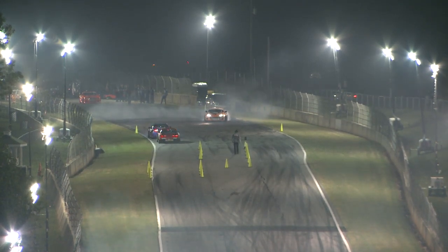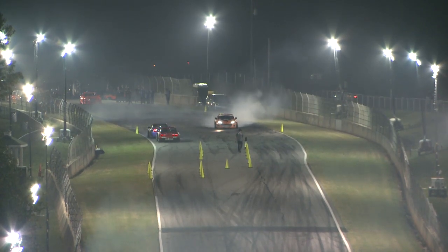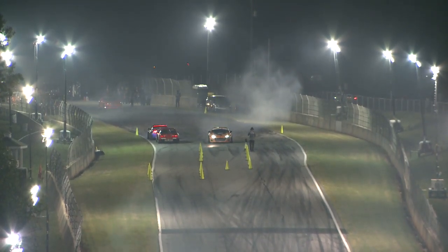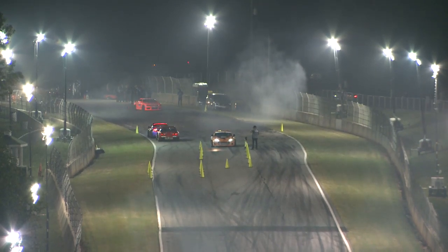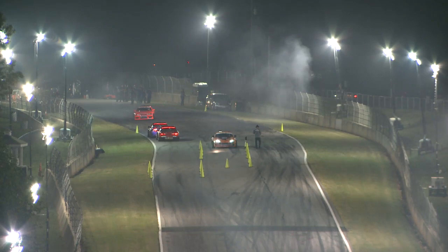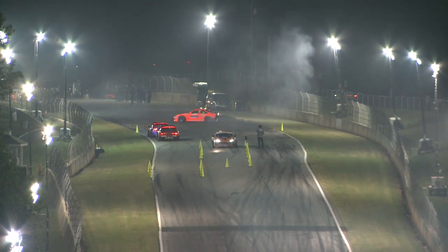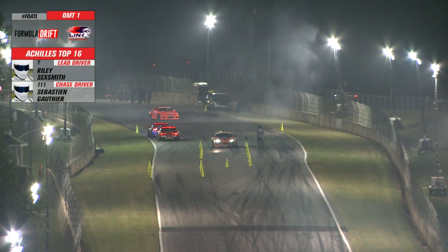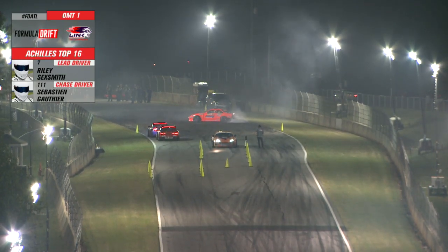BRZ. 2JZ BRZ. See, I told you. It's completely confused. He threw me off with it because you would think a Toyota 2JZ power plant you'd be an 86, but no, it's a BRZ. You're Canadians, you're Subaru guys. I should have known. All right, the NV Auto 2JZ BRZ pulls to the line.